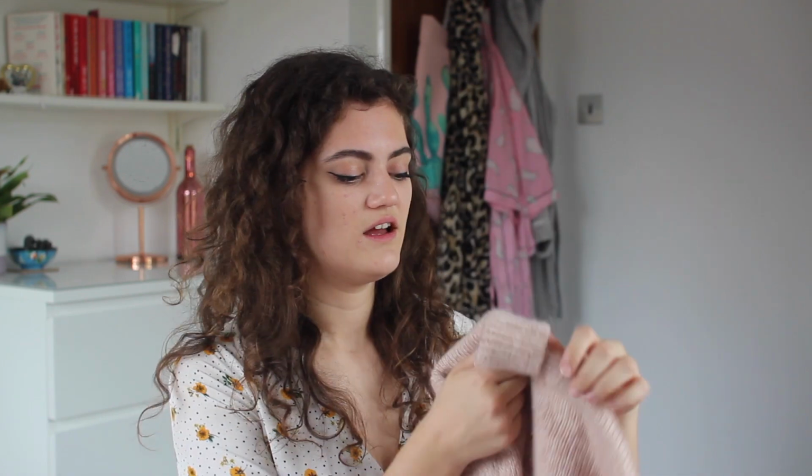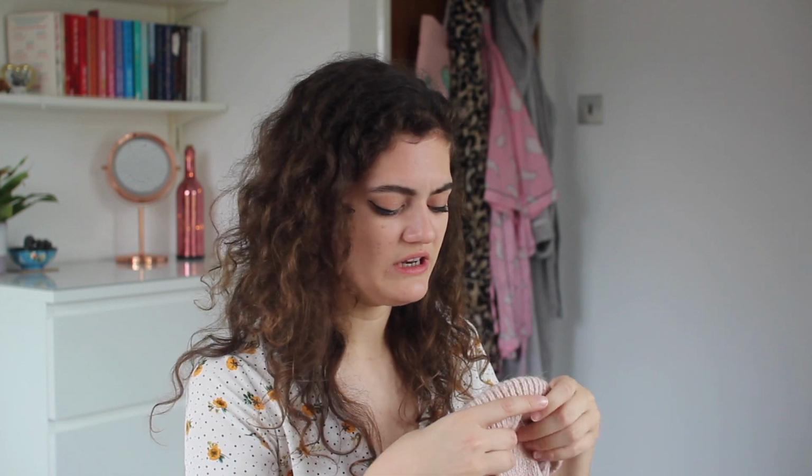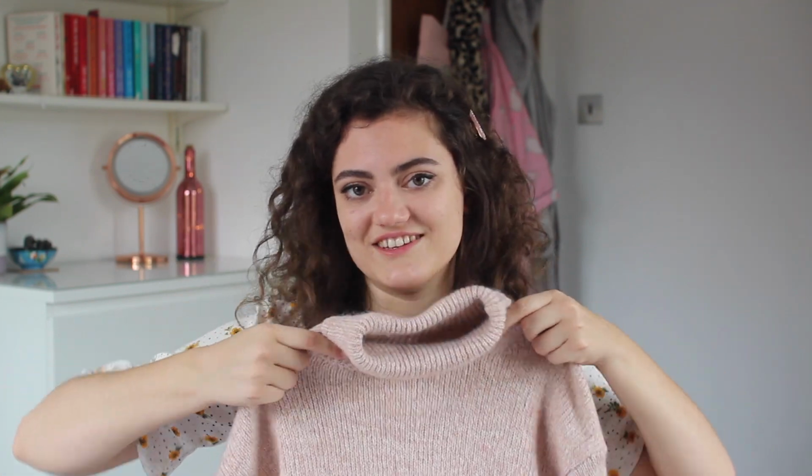I'm so warm, just holding this thing is making me warm. So this I got in a charity shop in Croydon and I think it was £5. It's originally from Uniqlo and it's a large. This is not a large. Maybe someone shrunk it, maybe Uniqlo sizing is like this. It fits me fine, but I'm a size 10, so this is not a large.